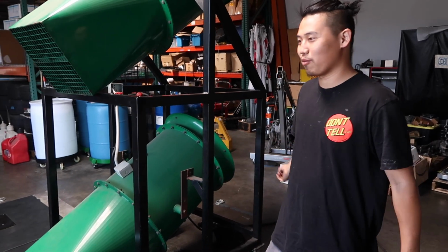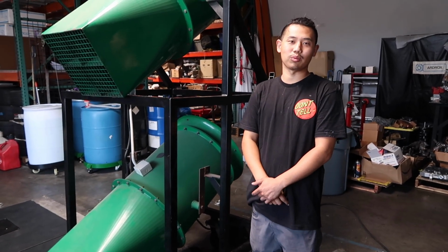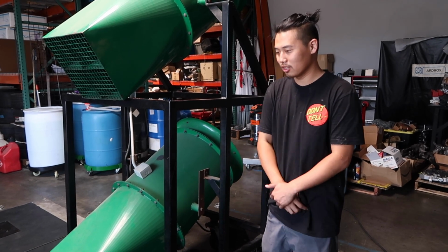That's when a cloud of smoke popped out the exhaust. It was still idling, so we knew that it didn't throw a rod. But the next step? Next step, I don't know.